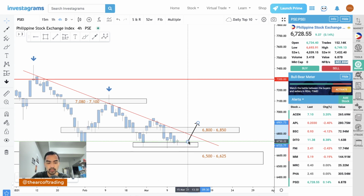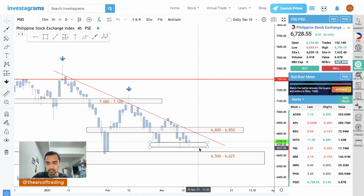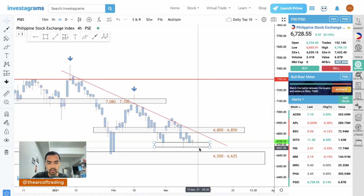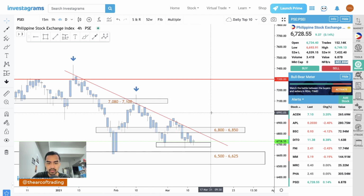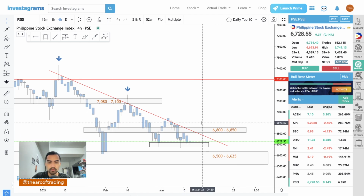But yeah, I heard the cases are going up again, so that might be affecting the PSE, the index, right now. People's sentiments, they're being careful because of the rising number of COVID cases. But for now, we have this immediate support at 6670 to around 6720 points.